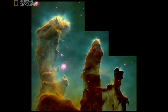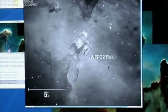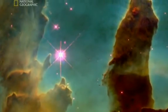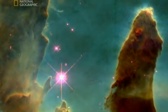What gives them their shape is the fact that fairly nearby there are some very, very massive, very luminous, very hot stars that are dumping out huge amounts of ultraviolet radiation. And it's sculpting the surroundings. These celestial pillars have never been revealed in such stunning detail.